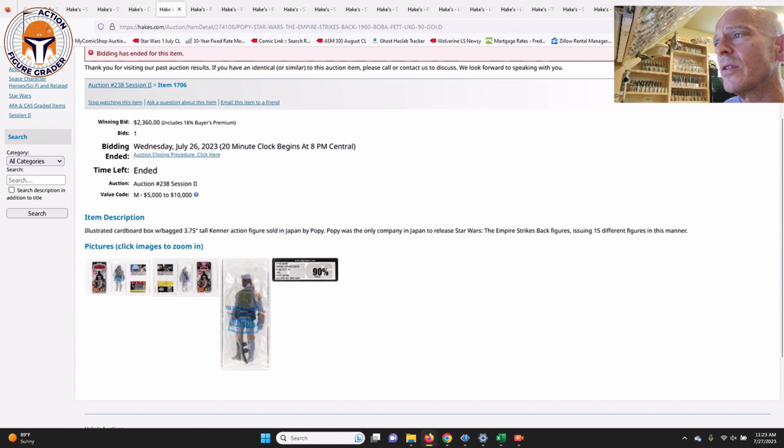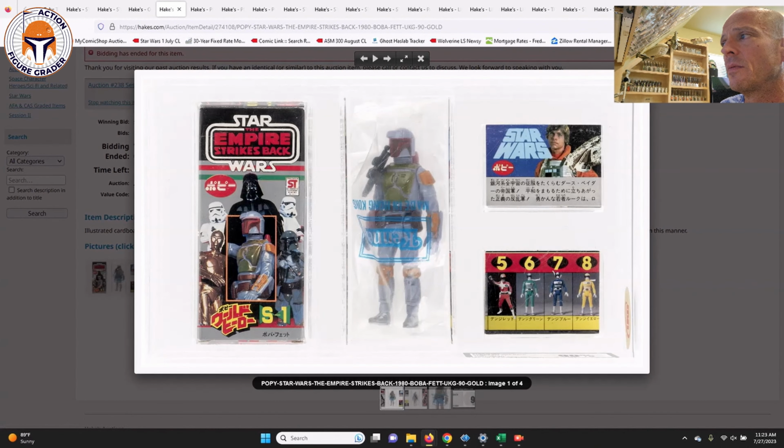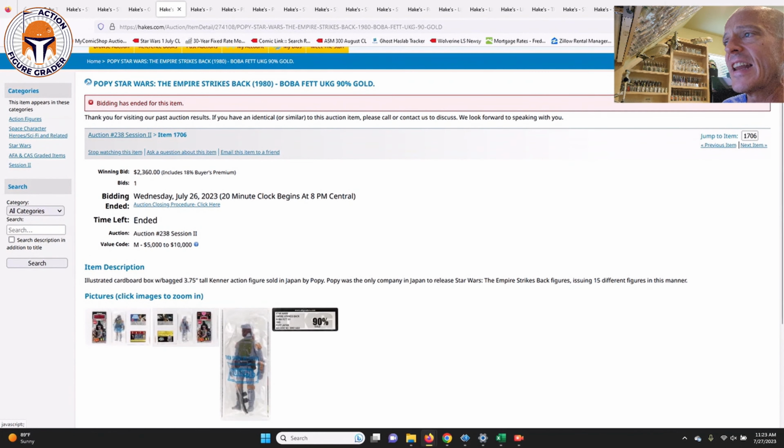Several poppies did sell, the Japanese poppies, which I obviously bought one of in a Hakes auction last year, but this is the Boba Fett. This one was graded UKG 90%. The value code on that one was $5,000 to $10,000. The winning bid was $23.60, so it came in over 50% less than the low end of the value code. So even the poppies were way down.